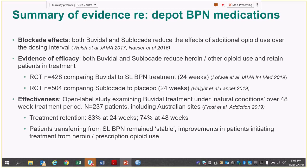We've completed the DEBUT study. The DEBUT study was a randomized open label study comparing Buvidal to sublingual Suboxone with a 24-week or 6-month treatment period. That study's been completed. We'll be presenting those findings very shortly. In a nutshell, the primary endpoint was patient satisfaction measures, and there were very high levels of patient satisfaction, with Buvidal superior to Suboxone.